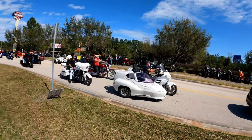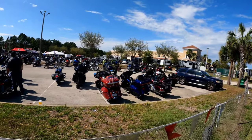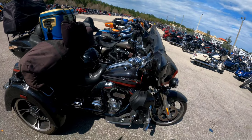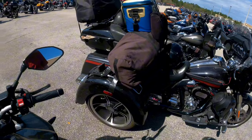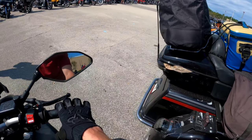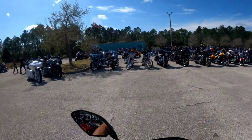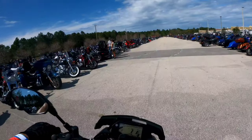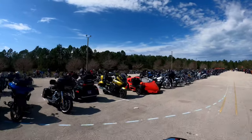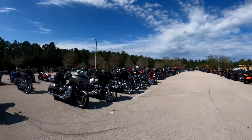Got a little sidecar right here. I mean, this guy has everything. He is ready for war. Holy cow. Let's see where he came from. All the way from Texas. Yes, sir. Man, just look at the mass amount of bikes here. It's crazy. Wow.